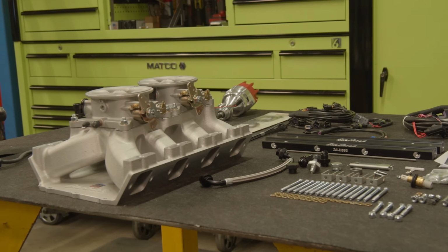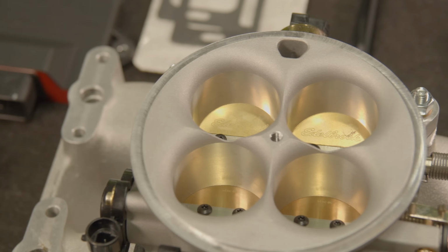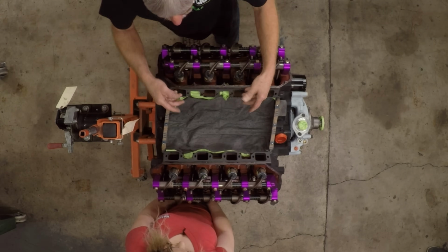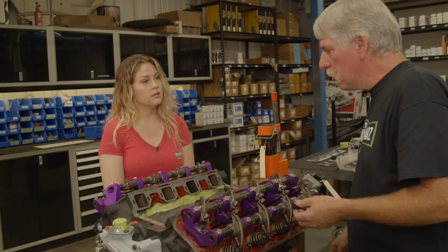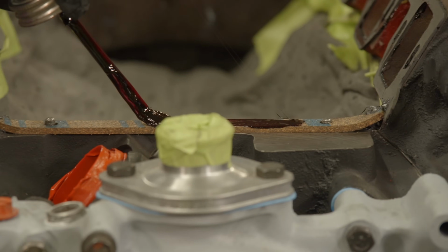Anything else? So the customer wanted an Edelbrock ProFlow 4 induction system on this, which is a dual throttle body system. So all we have to do now is get some high tack around the gasket surfaces on top, and then I'll set the intake on, we'll put the screws in, and we'll bolt it down. Easy. Okay, so is that too thick or does that look good?